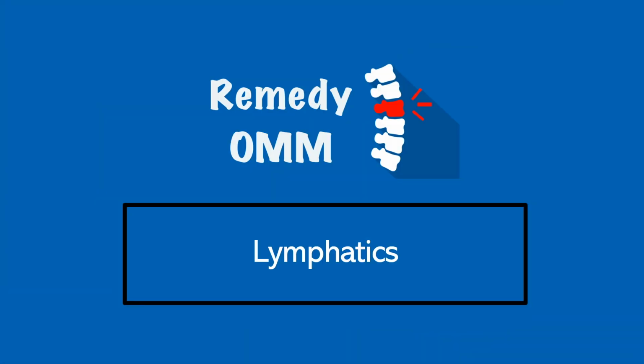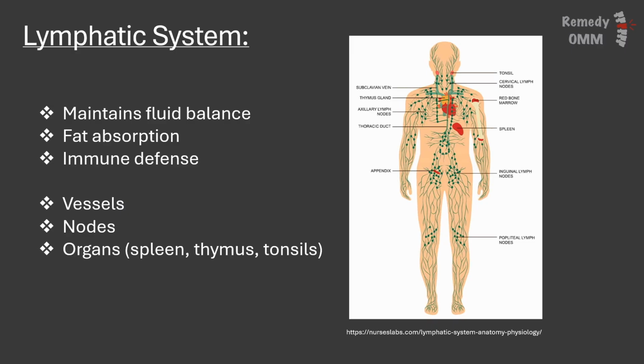Hello everybody, welcome back to Remedy OMM. Today we will be going over a fairly easy topic, lymphatics. The lymphatic system is critical to maintaining fluid balance, fat absorption, and immune defense. It consists of lymphatic vessels, lymph nodes, and lymphoid organs such as the spleen, thymus, and tonsils. A thorough understanding of this system is crucial for osteopathic physicians, particularly in diagnosing and managing lymphatic and immune-related disorders.